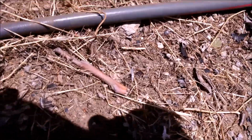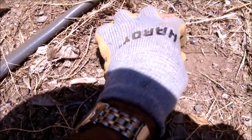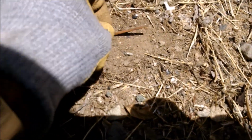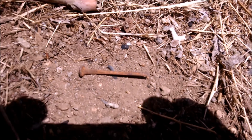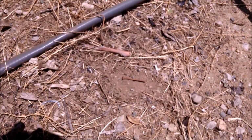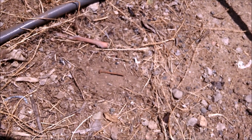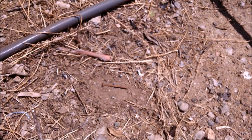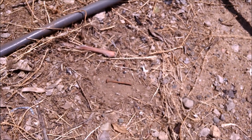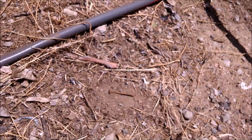Just found another one. Except this one is an 8D, maybe a 6. And it's made of iron steel. The first two were actually copper. They were ringing up 82. This one's ringing down in the teens, down the iron range. So that explains why it's rusted. Another square nail. Little one this time. Cool find. See you at the next target.